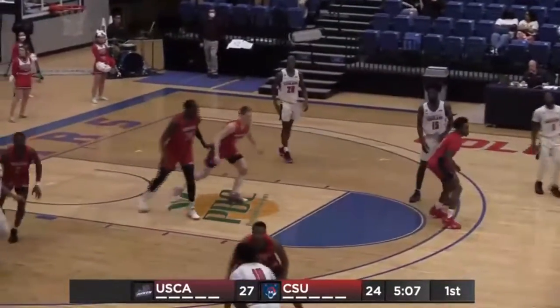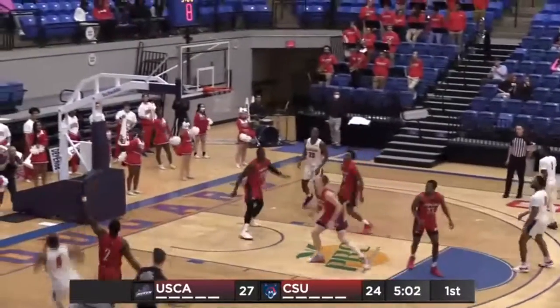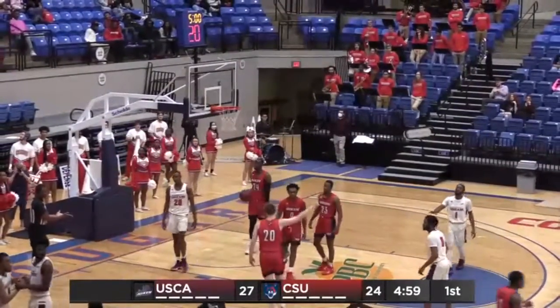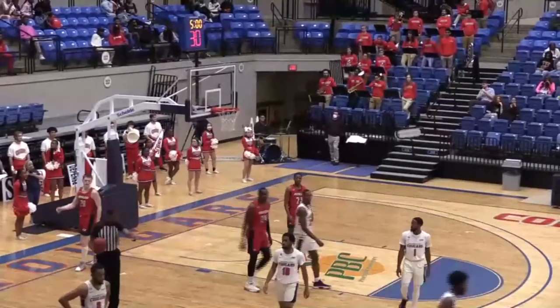Grant Howard behind the arc on the left side. 10 on the shot clock. Langston puts it on the floor. A 3. No. Oh, what are they going to call? An offensive foul? Offensive. Yep, offensive foul on Langston Gaither.